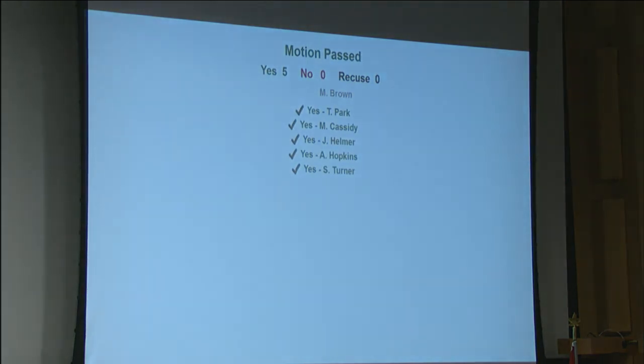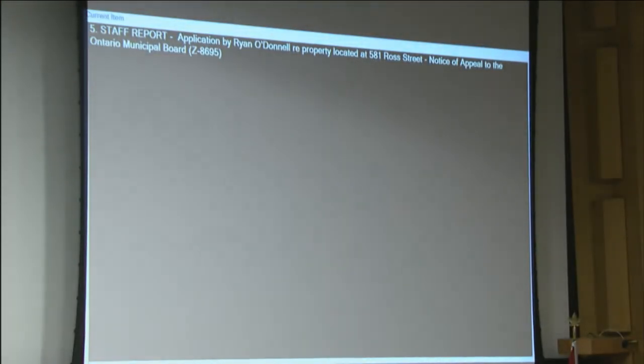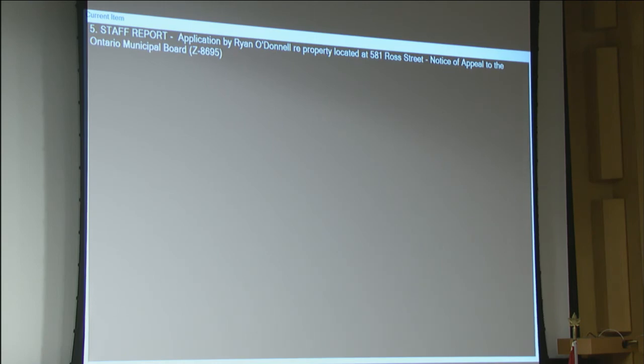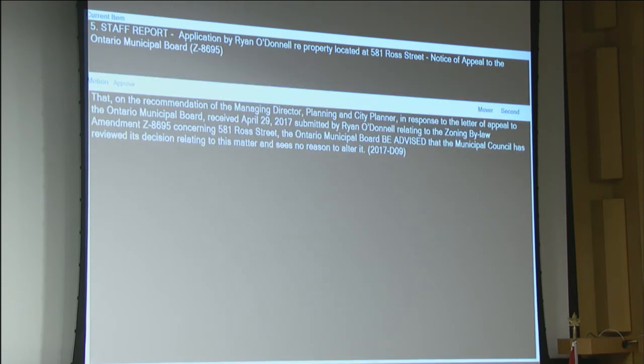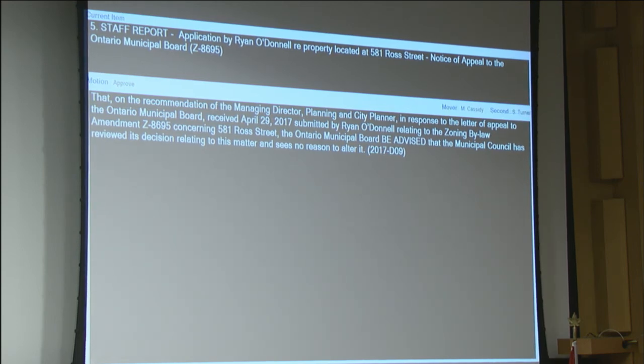Okay, thank you, everybody. Alrighty, so we'll circle back to the consent items, and we can deal with number 5, application by Ryan O'Donnell, property located at 581 Ross Street. All right, so take a motion on 5. Thank you, Councillors Cassidy and Turner. We'll call the question.